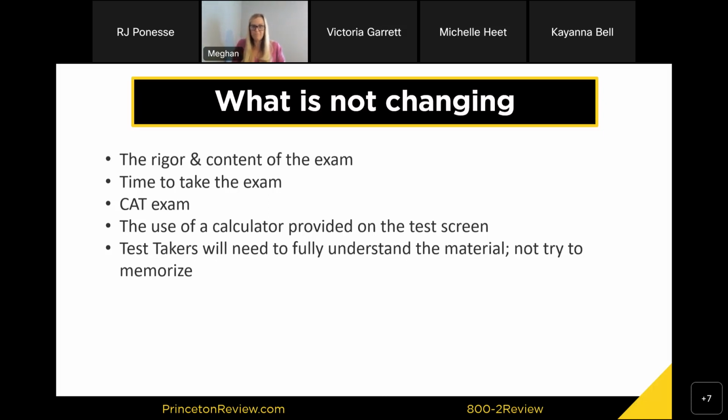Basically, you start with a question, and how you answer it will shoot you down to an easier question if you didn't answer it correctly, or shoot you up to a more difficult question. Each individual question is a CAT question on the exam right now. In the new exam, there is a segment that is not CAT, but I'll talk about that later. The use of a calculator is still provided. It's on your screen, push button, very easy. So if you have a question where you have to provide numbers, you will have your calculator. Test takers will still need to fully understand the material and not try to memorize it.